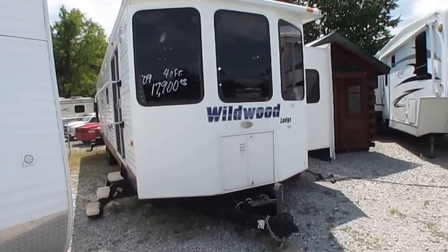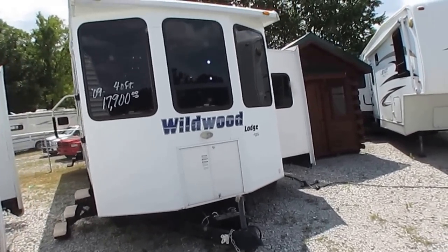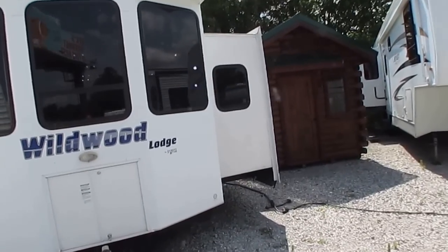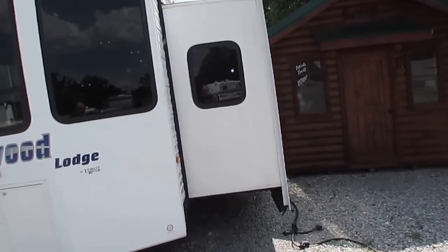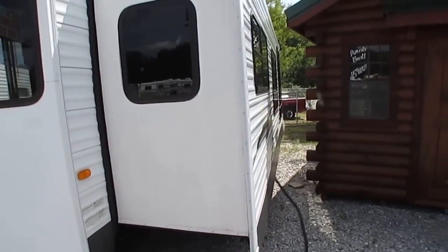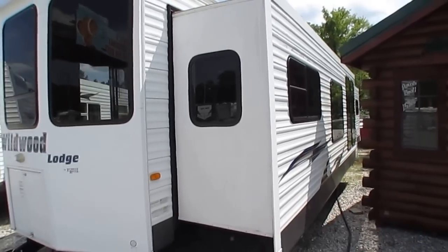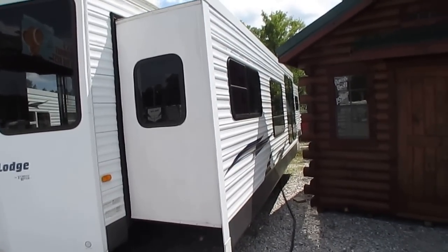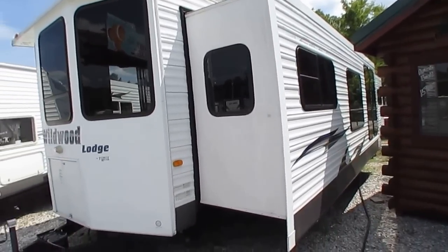This is a double slide 42-foot long destination trailer. I mean, this thing is a beast. 42 feet long, about 11.5 foot high, 8.5 foot wide, of course, with the rooms in. The main slide out is 20 feet long. It's bigger than some of the trailers I've got for sale on my lot, just the slide out alone. And it's got another bedroom slide right behind it.